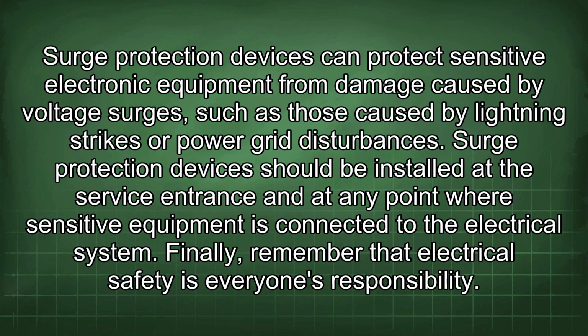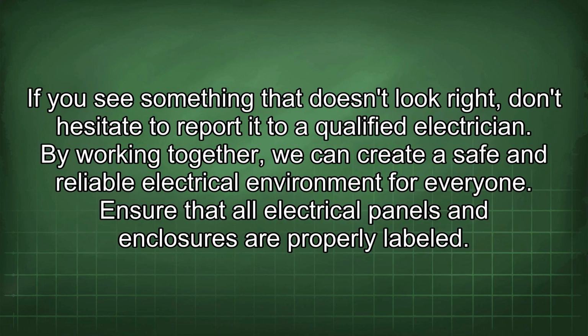Finally, remember that electrical safety is everyone's responsibility. If you see something that doesn't look right, don't hesitate to report it to a qualified electrician. By working together, we can create a safe and reliable electrical environment for everyone.